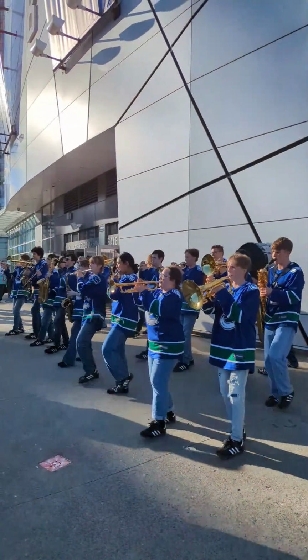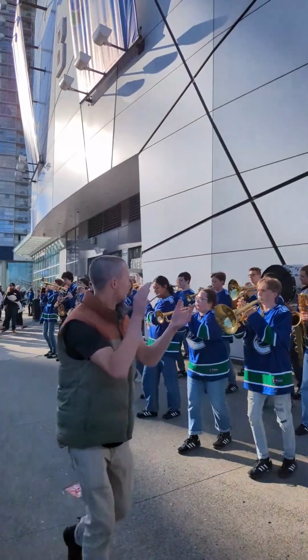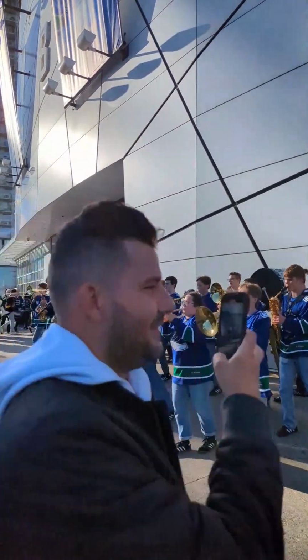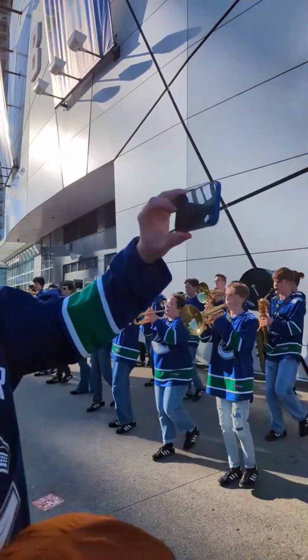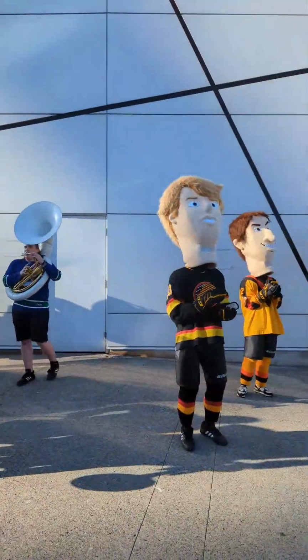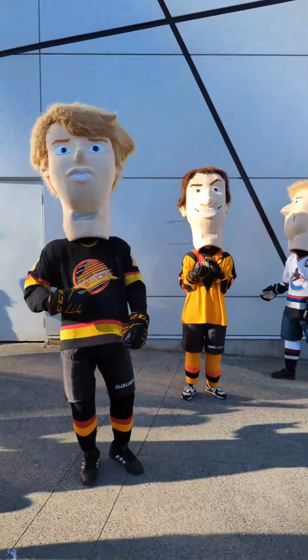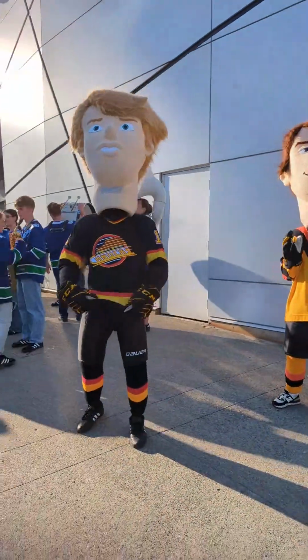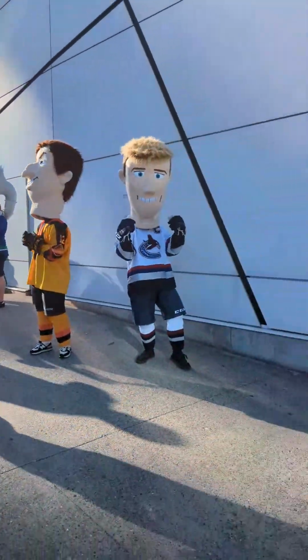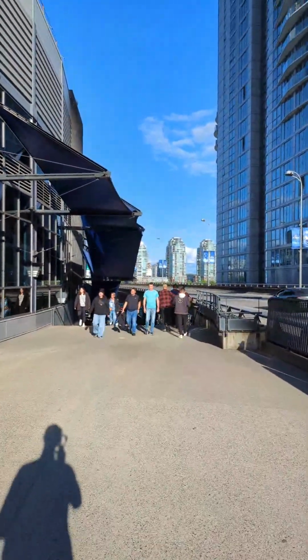That's pretty cool. Looks like one of our local high school teams. Not quite sure. Either way, pretty cool. Awesome. Then we got our mascots over here working hard. Good job, guys. Keep it up. Yeah, Canucks go, Canucks go. Sweet. Let's head on down and see what more of the crowd's going on here.